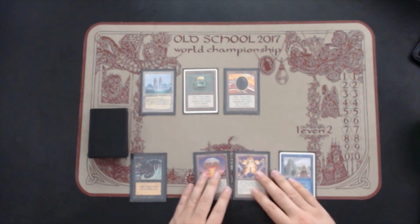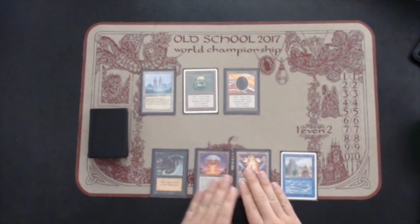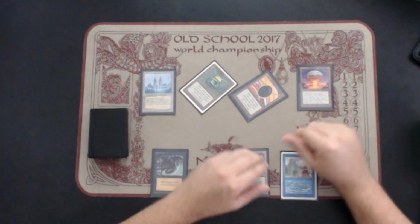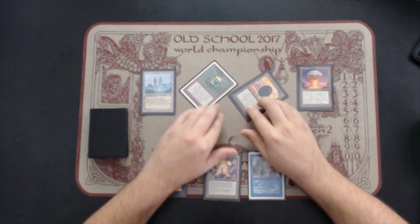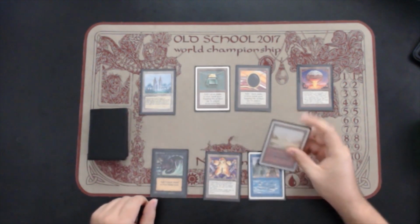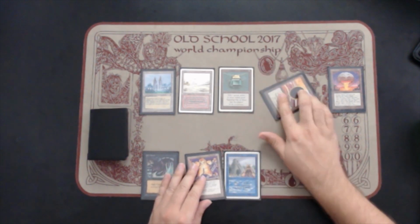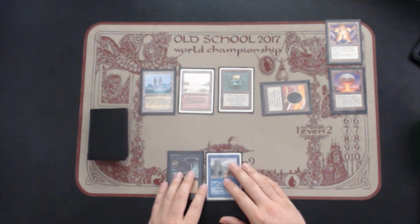And boy, I could play both of those if I Dark Ritualed, but I probably really don't need to. Let's play the Orb. Yeah. So that's turn 1. Moving on to turn 2. They'll be having a hard time with creatures. Okay. That's a little better. Tap this, play the Rack. Just kind of waiting here.